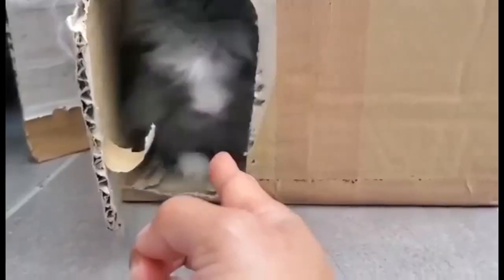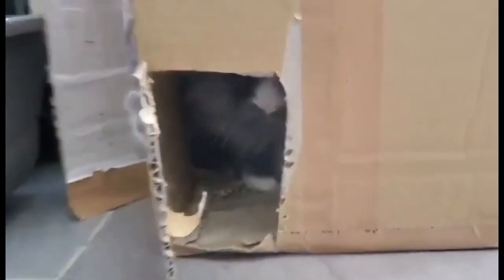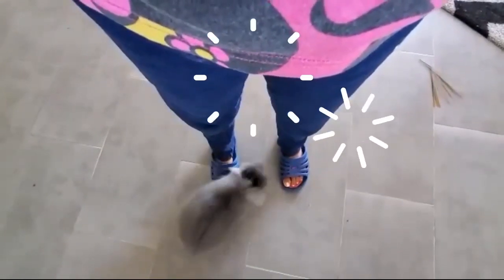Krun Krun! Knock knock! Knock knock! Ping pong! Let him come to you and play with you, because he will eventually come and play. Hi! He also loves doing this, keep circling on my feet. It says that if the rabbit loves you, they will do this. So that's how they bond to you.